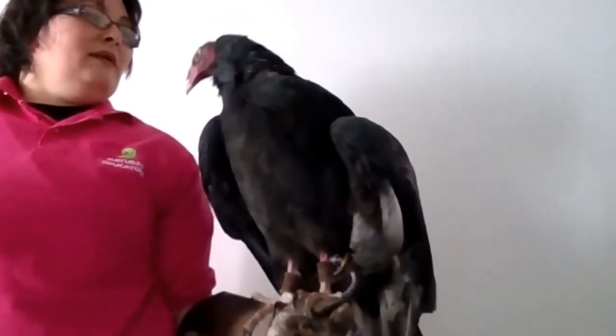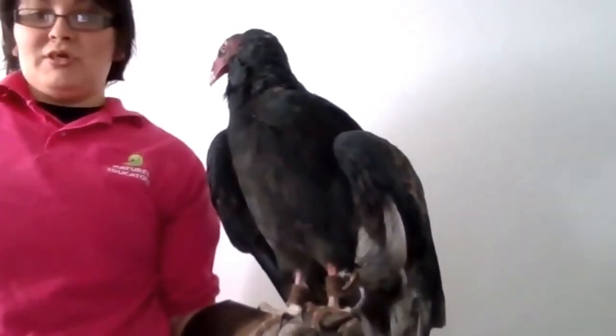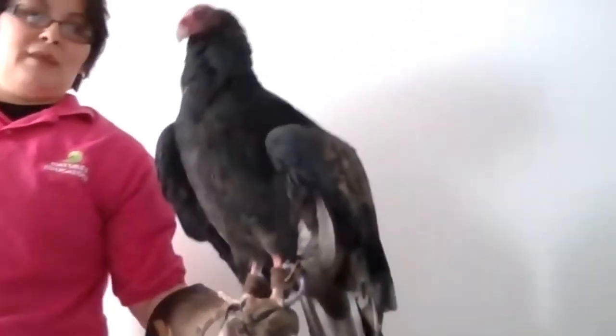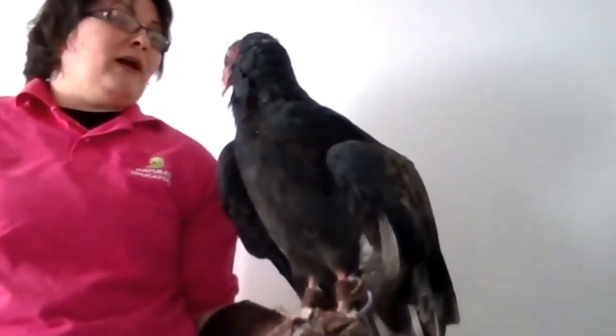And anything dead, these guys will eat. So anything from mice and fish up to bears, moose, elk. They're not very picky eaters. Now, she actually kind of is, and that's because she's been in captivity for most of her life.